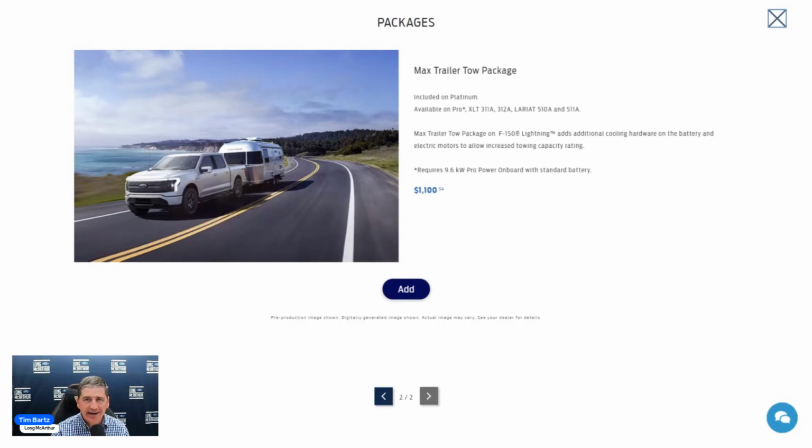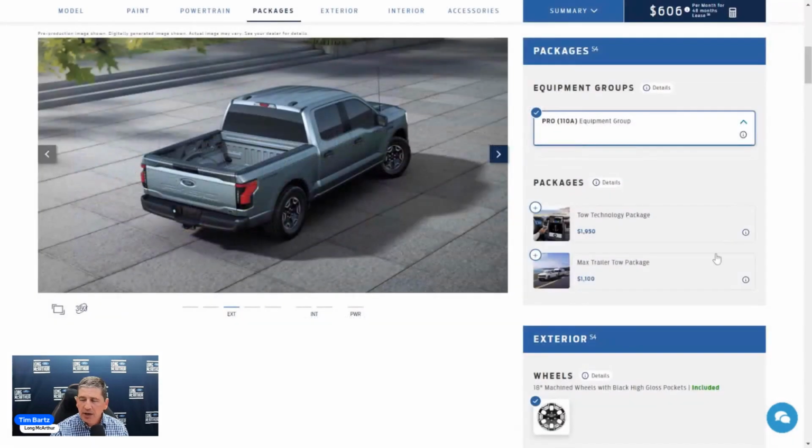If you add this, it adds another 2,500 pounds of towing for you. It takes it up to 7,500 pounds of towing. So that is something to think about. How does it do it? It gets you some extra cooling. Some people add this just because they want the extra cooling for the summer months and such. It gets you additional cooling hardware on the battery and electric motors, as you can see right there, which helps increase the tow capacity rating. So there you go. That is available.